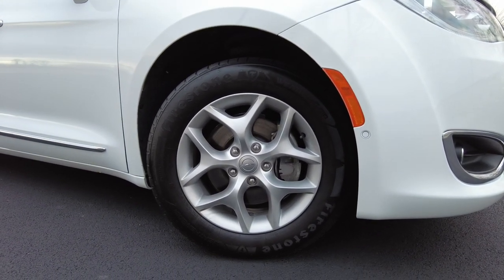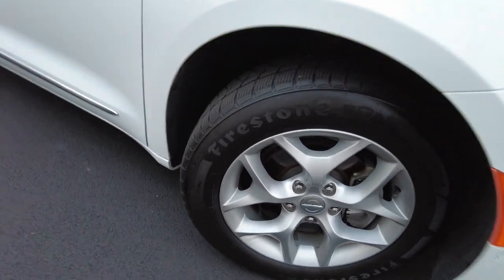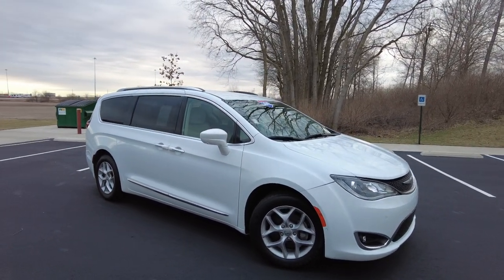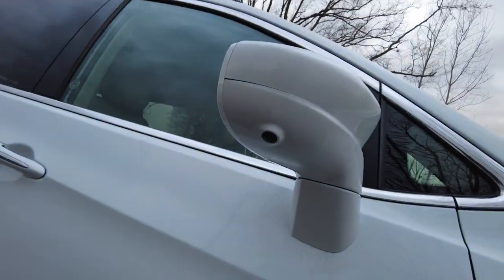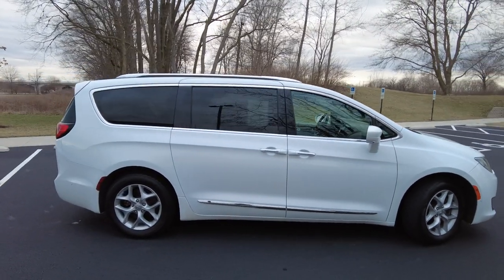It's got Firestone tires on it. Looks like 18-inch alloy wheels, Chrysler wheels, four-wheel disc brakes. Tire tread is very good. This car also has the full camera system on it. So we're going to get a bird's eye view, and I'll show you that. There's a front camera, there's cameras underneath these mirrors right here, as you can see, so it really gives you a nice camera view in assisting with parking.